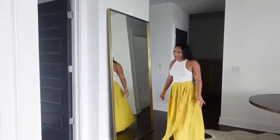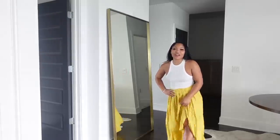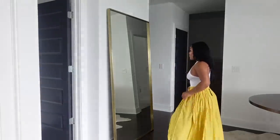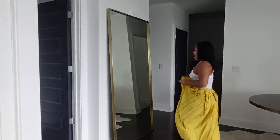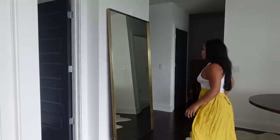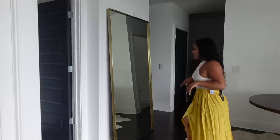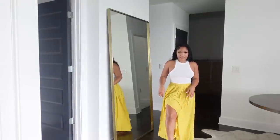Okay, y'all, let me tell you about this skirt. I've been wanting a yellow skirt for a minute now, but I did get the last one. It's a large. That's why it's so big on me. But I have to figure out a way to get this to be smaller, because I like this. I really do. It's just too big looking, and I need it to be a little bit more fitted to my little petite self.